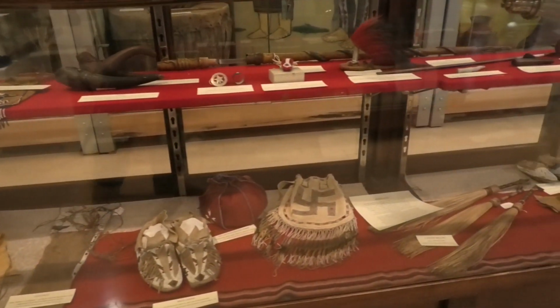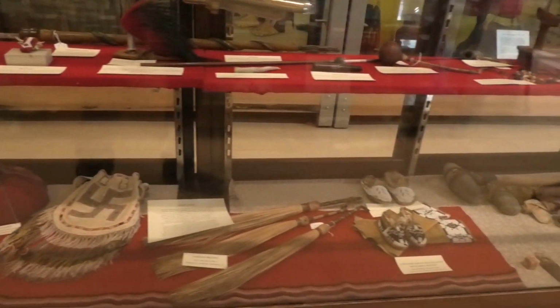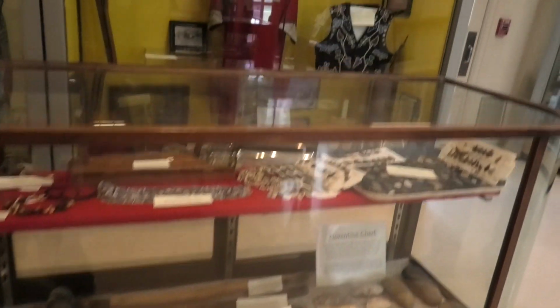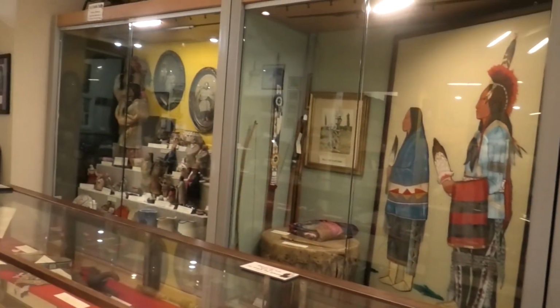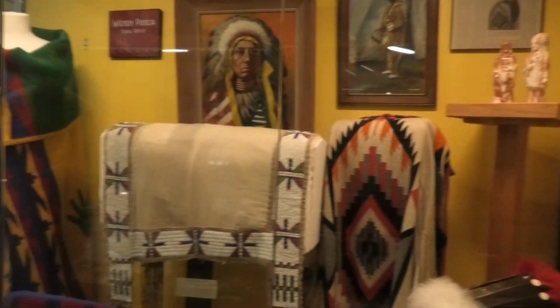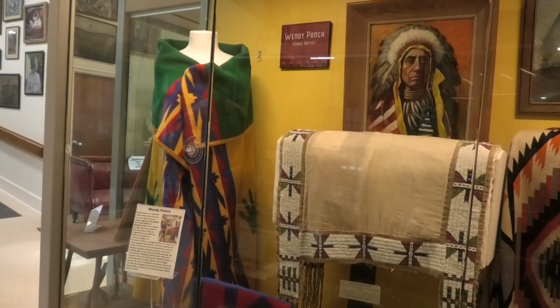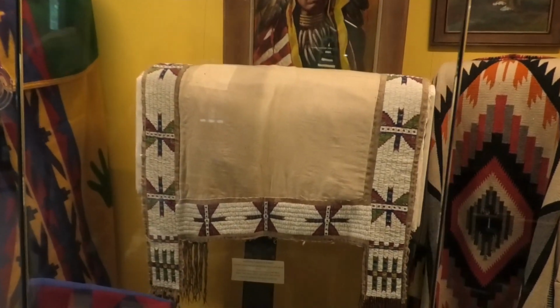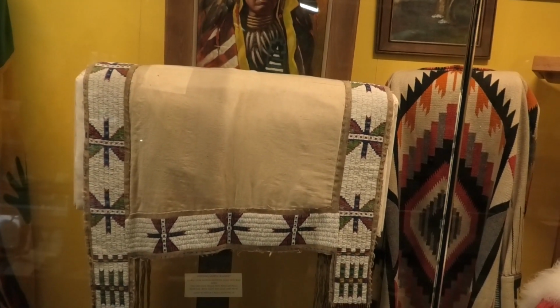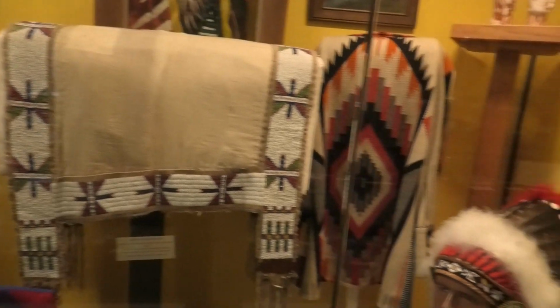Some of it Osage and some of it from various other nations. We have, in the case behind you, a beautiful and rare beaded wedding blanket that would go on a horse. A really interesting piece of history that they would use.